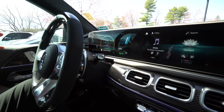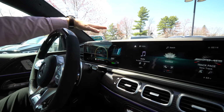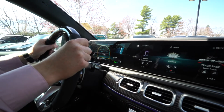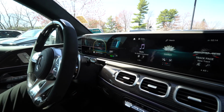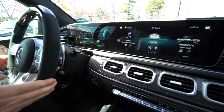This also has a head-up display. So as you're driving, there is the RPM information, speed limit information, all up on the windshield, so your eyes don't have to leave the road as you're driving. A couple other things to mention: rain sensing windshield wipers. This steering wheel is heated as well.